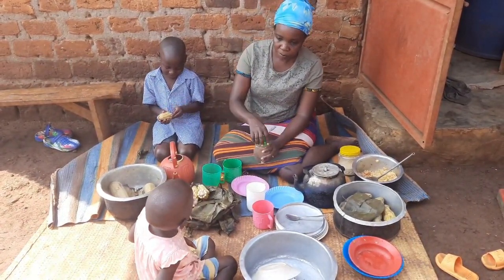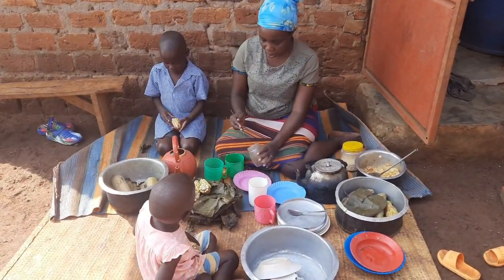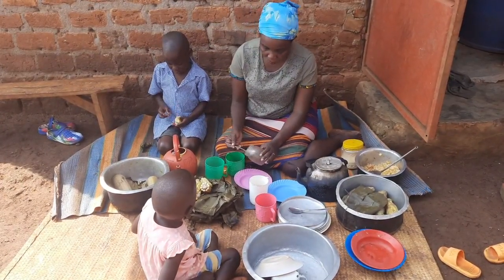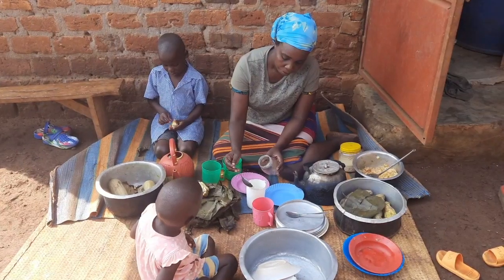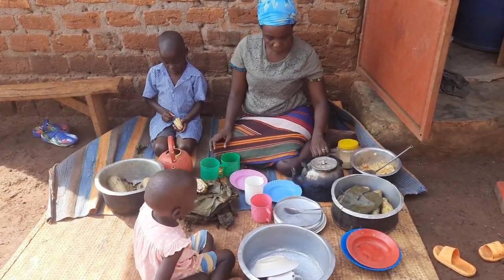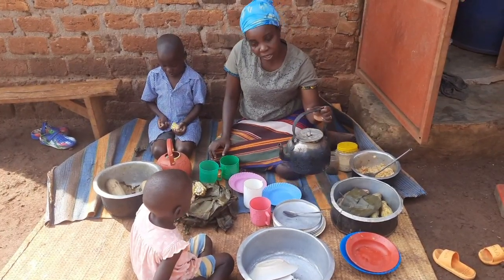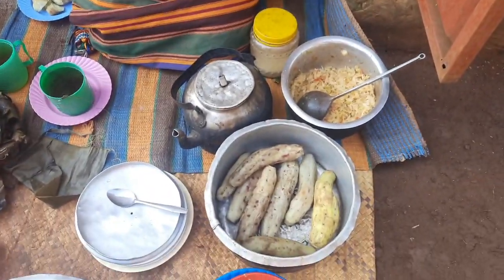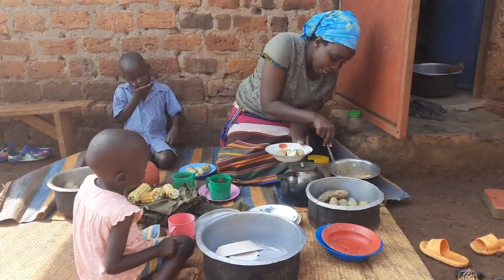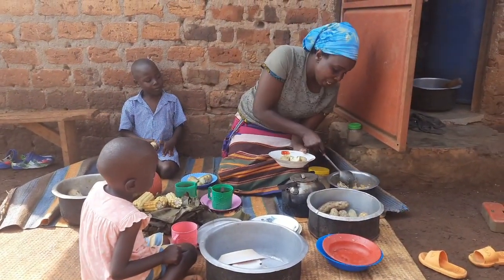Amina. Amina. So I start by putting in tea leaves. This is how we mix. This is our kettle, guys. Cabbage. This is breakfast, guys. It's not lunch, yeah?